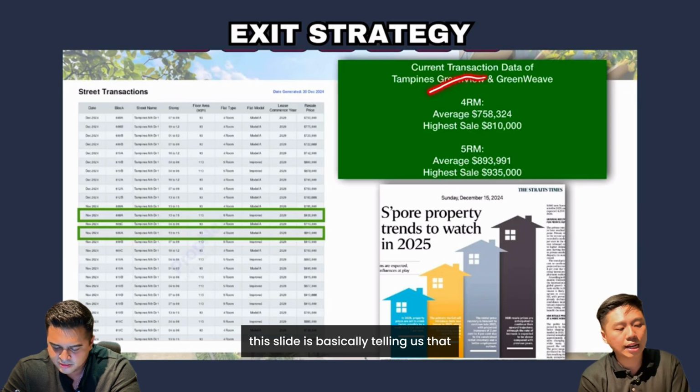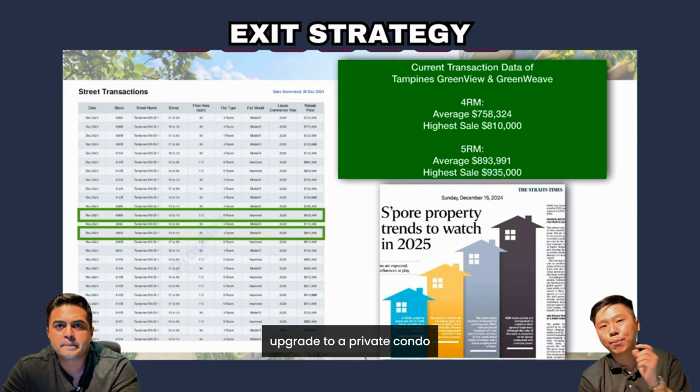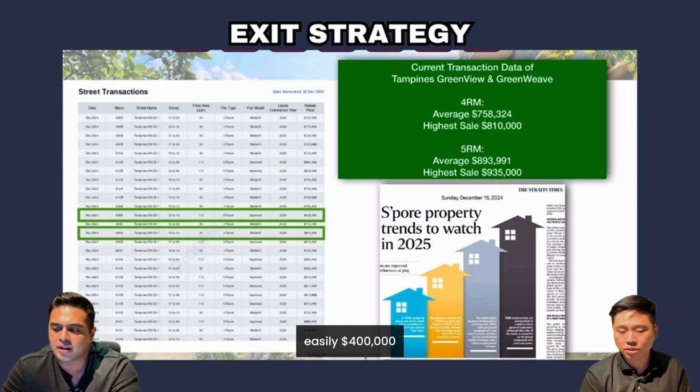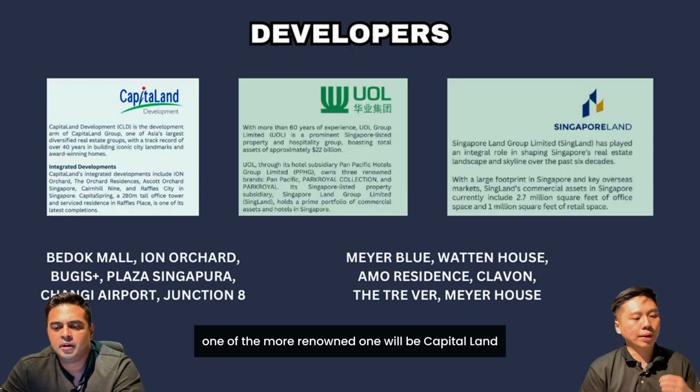This slide is basically telling us that the owners over here definitely have the capacity to actually upgrade to a private condo in future. I think some of these owners' profit margins are about 400. Easily 400,000. Yeah. So for the developers, one of the more renowned ones will be Capital Land.